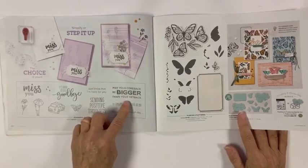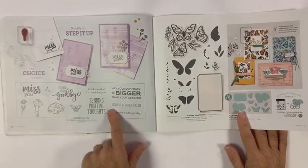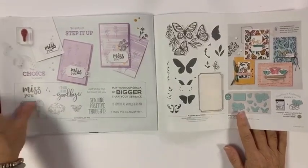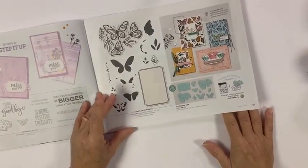I love this one: May your comeback be bigger than your setback. What a great, powerful message to send to someone. I know this is a tough day, to someone as wonderful as you. So this set just really spoke to me. The sentiments in it just really tugged at my heart. I love to send those kinds of messages, so it works great for me.